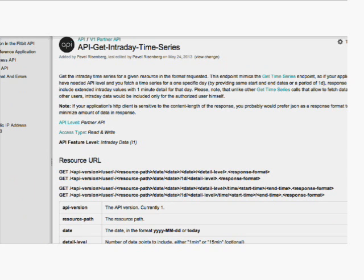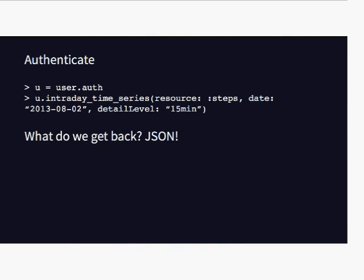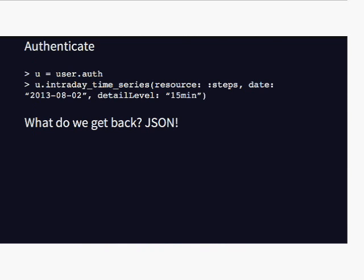Now, this is a little bit different. If you've been programming for a while, one way to manage this is to just dump all of your data into a database and then run SQL queries. We found that it was easier and a little bit more flexible to actually take the JSON that comes back and move it into the file system.